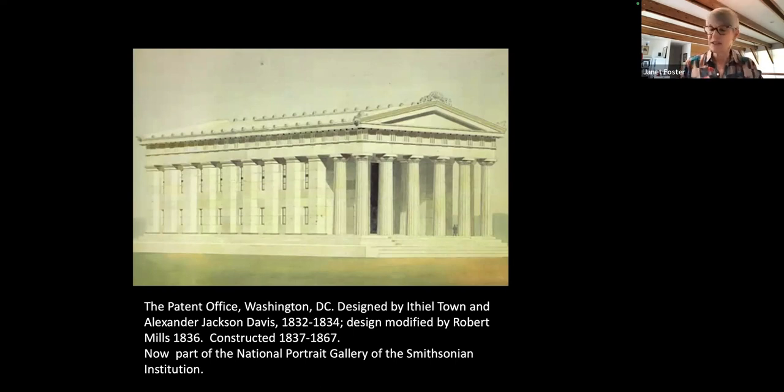And he's designing something in the Greek Revival style with the pediment and the columns, but look how beautiful his rendering is. I mean, Davis was absolutely an artist, and he did these fabulous presentation watercolors of buildings initially in the 1830s as standalone objects. They are not so much in a landscape as they are just pristine objects all by themselves.